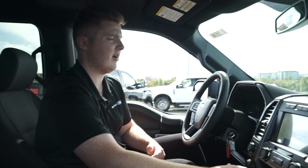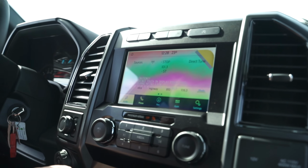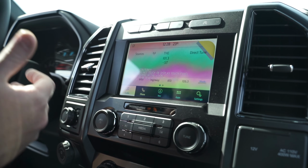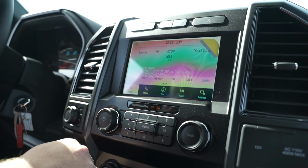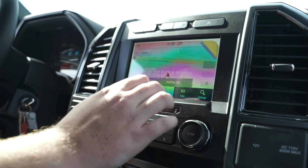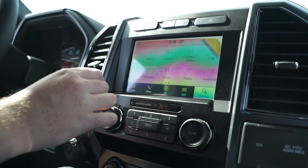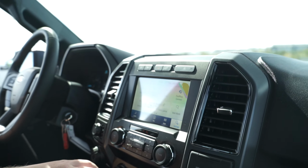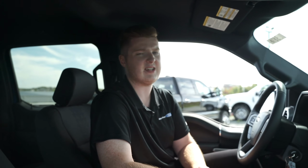Moving up to the screen, Ford now has the Sync 3 system as standard on F-150s, ranging from the XL all the way up. This one has all of the options with the Sync system. So you have your audio, your navigation. We've been over this before guys, very easy to use, very user friendly, and this will allow you to do pretty much everything you need to do, whether you're at a job site or you're just cruising around and you want to use any sort of features on this. It has Apple CarPlay, Android Auto as standard.